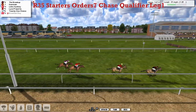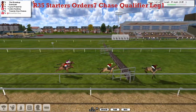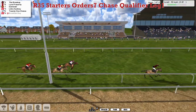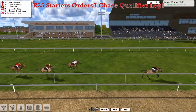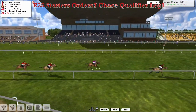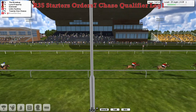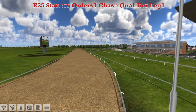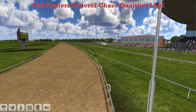Leica Property is running on, they come down towards the final fence, and over it they go, and Damister runs straight through it, will probably surrender 2nd there, and will certainly mean that nothing gets anywhere near the breakup, and the breakup is going to take this one by a good 5 or 6 lengths. So the breakup wins it from Leica Property 2nd, Damister 3rd, Lynx Sydney 4th, and a gap back to 21 Choice, who was the last one to finish and probably the only one that won't qualify for the final.